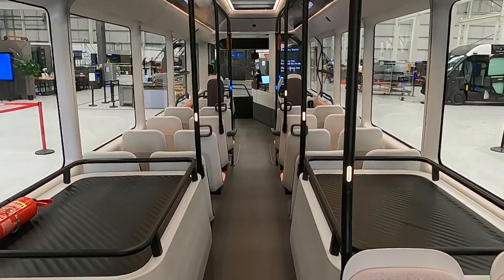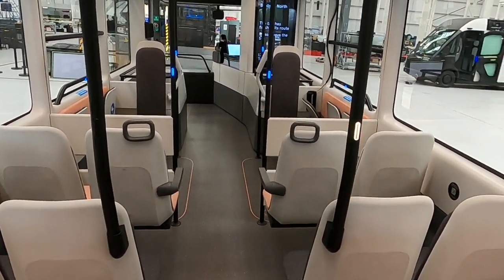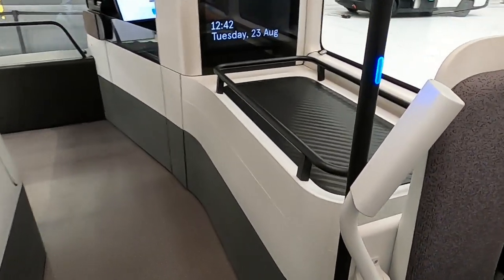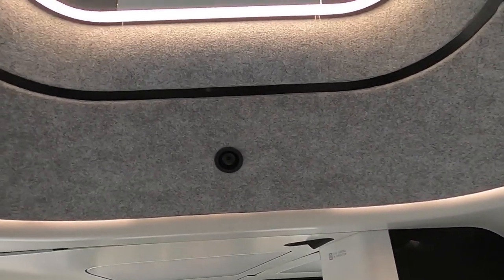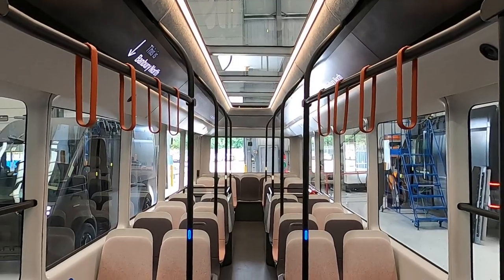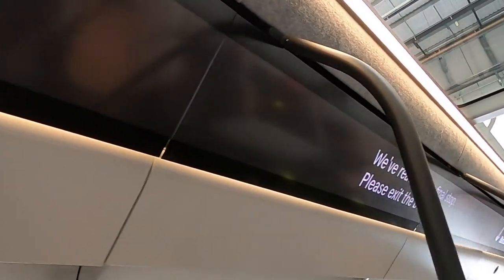In terms of the user experience, it's certainly something that is very different to what we're used to in the market. They've changed many aspects. So the brief was to make a light and airy interior, which they have achieved. You have information panels, full length of the bus.